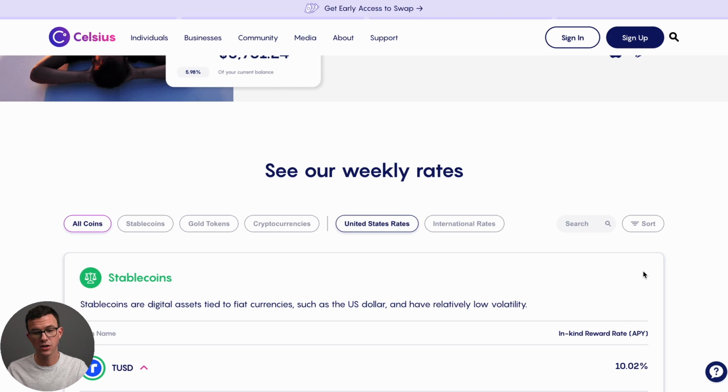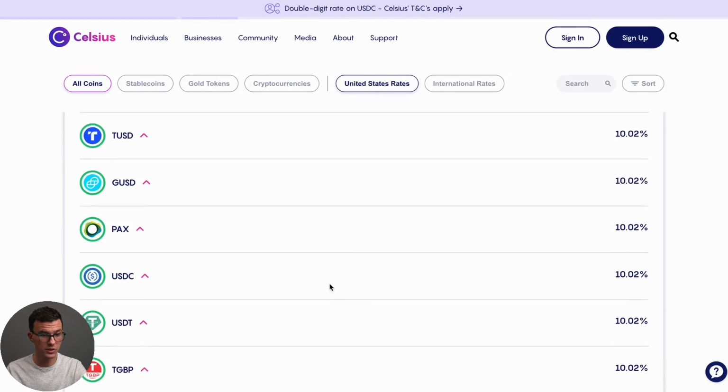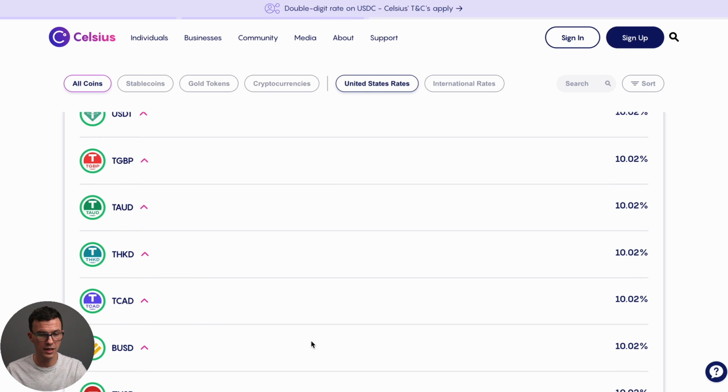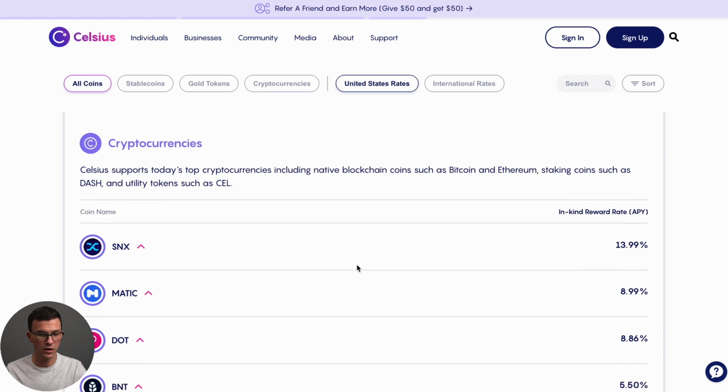So what you can see here is the different rates, starting with stablecoins. If you're not familiar, stablecoins are essentially cryptocurrencies that are pegged to some other asset. A lot of times pegged to the US dollar, so one coin equals $1. So that's what the top ones you see here. And then if we go down further, this one is tied to the British pound, the Australian dollar, Hong Kong dollar, and Canadian dollar. Scrolling down further, you'll see gold tokens and other cryptocurrencies.